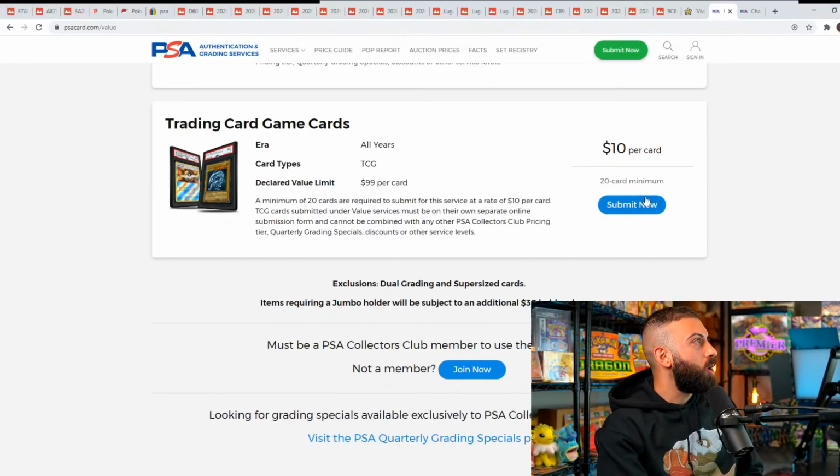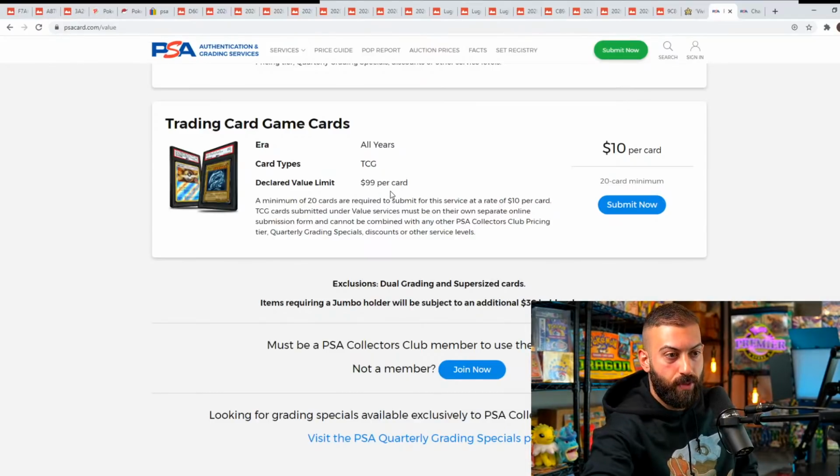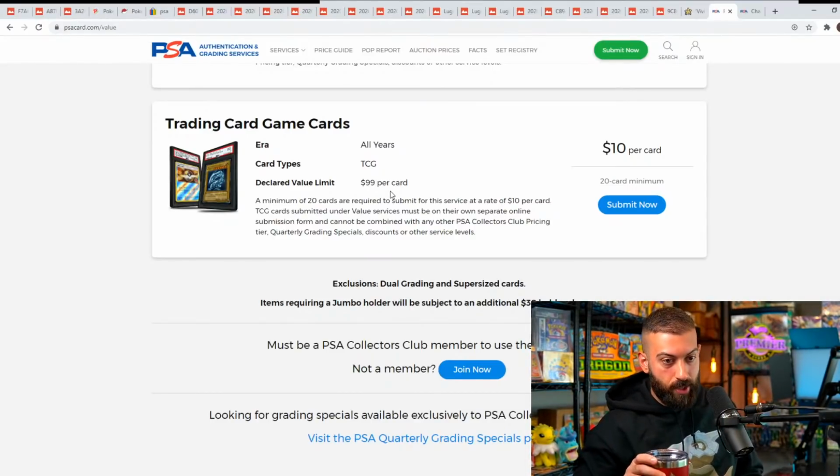But one of the things I did actually like was that there's only a 20 card minimum. A lot of times they have it as a 100 card minimum or like a 50 card minimum. I don't know what it was before this, but a minimum of 20 cards are required to submit this service at a rate of $10 per card. Okay. So trading card games, all years, $99 declared value, $10 a card. Let me know what you guys think of that.